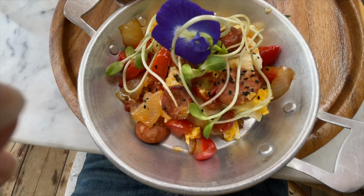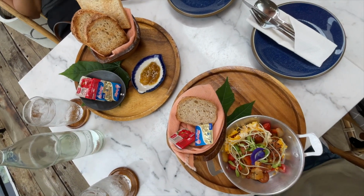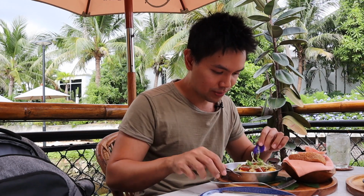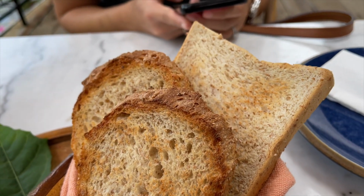And our breakfasts have arrived. I went for the chorizo with scrambled egg and a homemade whole wheat toast. And also the guy said the flour, this is the butterfly pea flour, is edible as well. So that's really cool. So let's try that bread first actually, just to see what that is like, homemade bread. Nice and crunchy, nice and chewy, but not a lot of flavor in the bread. If they added more salt to develop more flavor, that would be quite nice.